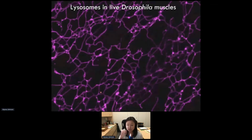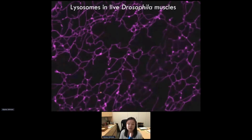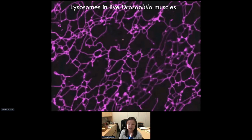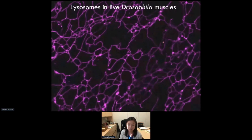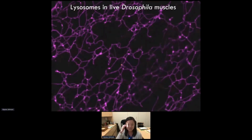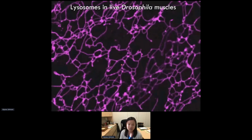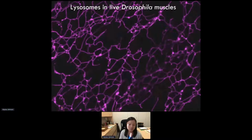So they form these web-like tubular connections, and they're really dynamic. We can see these lysosome tubules extend and retract. They can make fusions and connections with other lysosome tubules. They can bud off into discrete vesicles. So this was a unique morphological feature of lysosomes that hadn't really been well characterized in many systems.